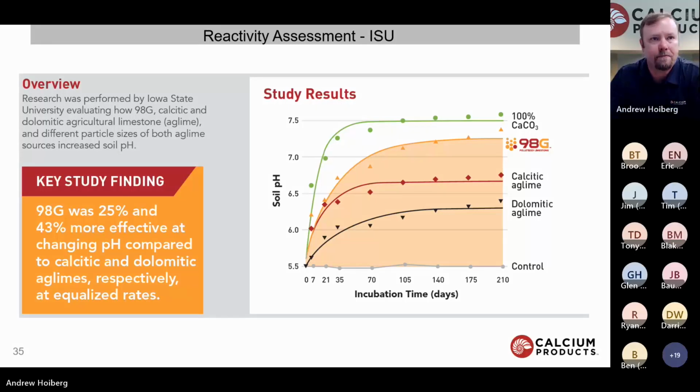Looking at another study that Iowa State conducted back in 2018, our whole goal with this one was to try and prove to people that the state scoring system is limited. Some people say, I got this ag lime with these different characteristics. I want to go put out some 98G, what's the scoring system say about the ECCE value, and can I make the comparison based on that?